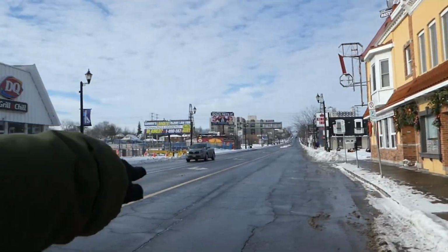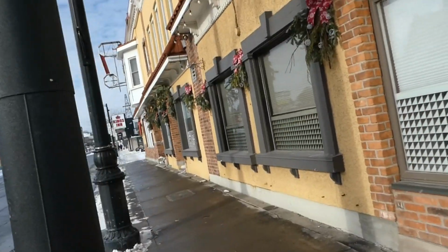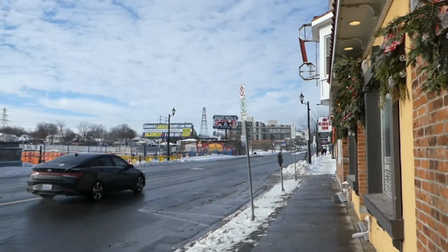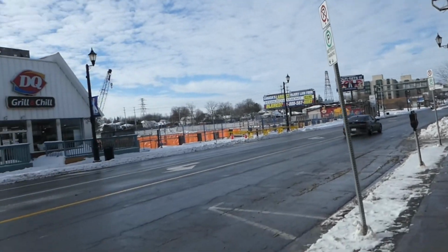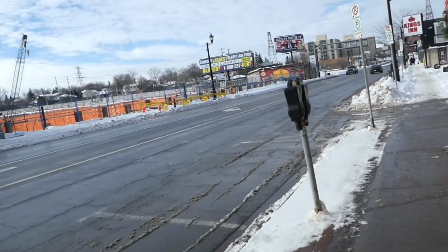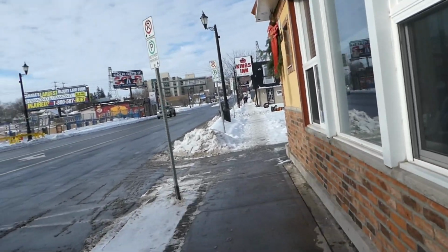I think that used to be a motel over there. And I think they were demolishing it, which prompted the sidewalk to be closed. So that's why we're on this side now. And again, I hope everybody's staying warm and having a great holiday season.